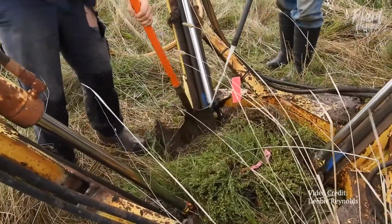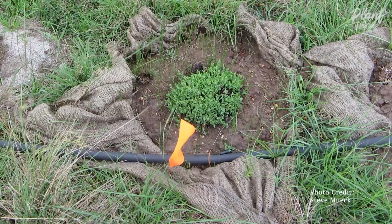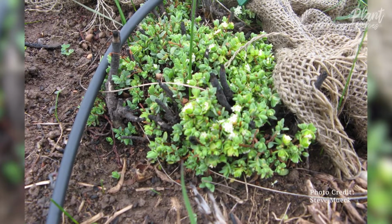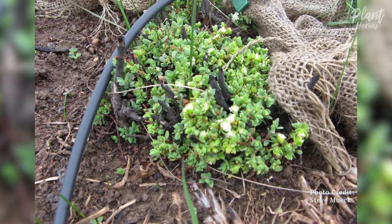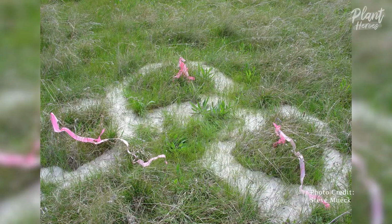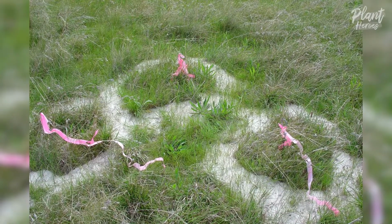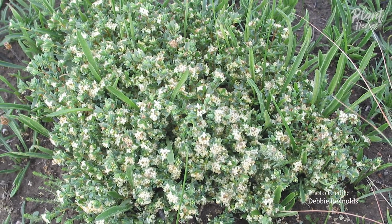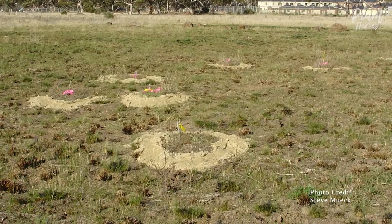The salvage method Steve developed has become an industry standard. The issue is, no one knew how many translocations there had been, and if they even worked. Picking up a plant and moving it from one place to another is one thing. It's trying to put it into an environment which you then manage as a natural environment and try to get a population established.